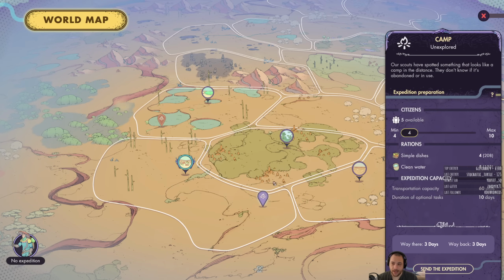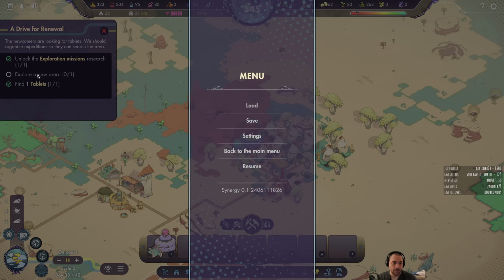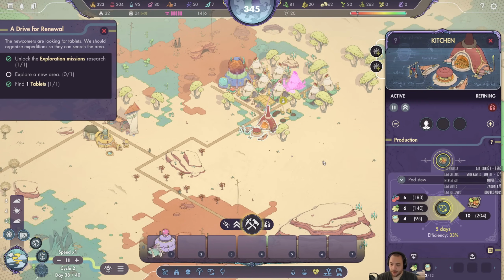All right, I'm going to go to the last spot here. Well, actually, I am going to go to the lake shores, because that will trigger the drive for renewal, because it will be exploring a new area. Might as well get that finally.